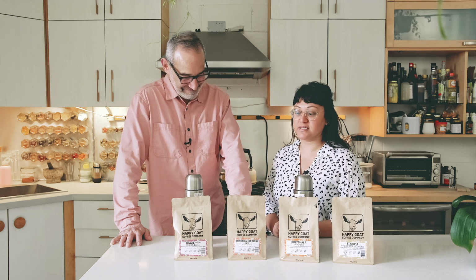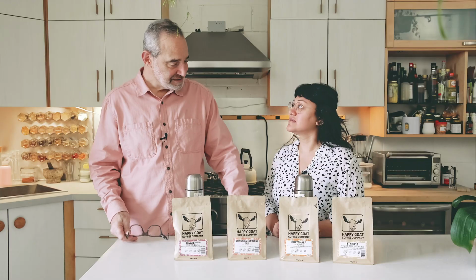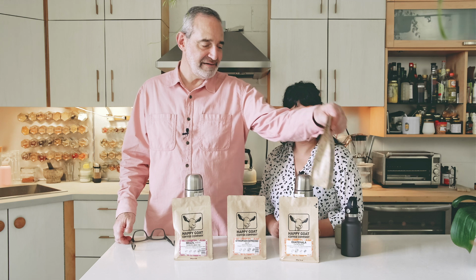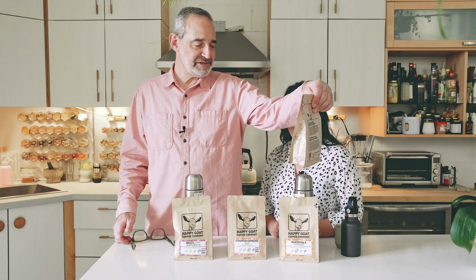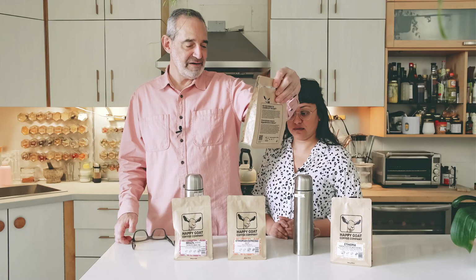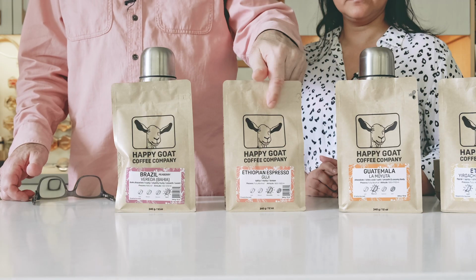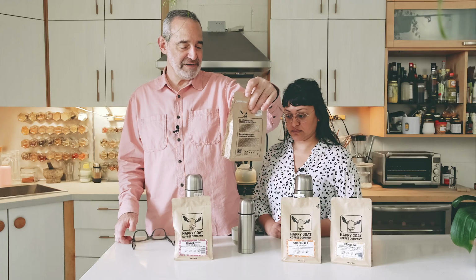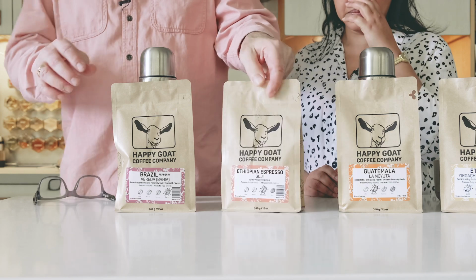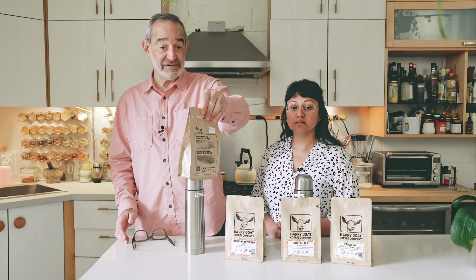And I'm excited because we have a variety. Yeah. So I've arranged these from light. So we have the Ethiopian, which is a light roast. Yep. Then we have the Guatemalan, which is a medium roast. Yep. Then we have the Ethiopian Espresso, which is an espresso roast, which is in between. And then we have the Brazilian, which is a dark roast.